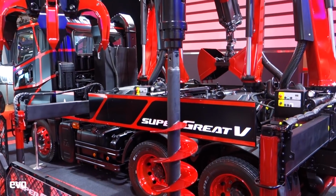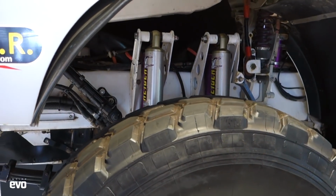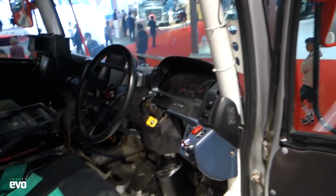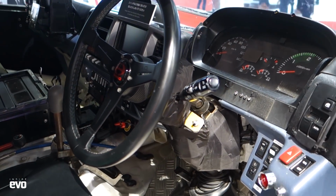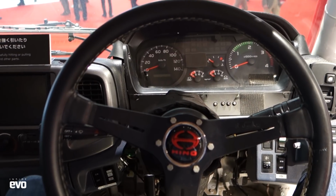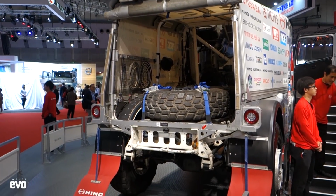Hino as well, which is another brand of Toyota. They had their Dakar truck there, which, I mean, everyone loves a Dakar truck. They look monstrous and amazing, and it's impossible what they seem to do over a sand dune. So I had to wander up there and sit in that, and it was amazingly basic inside. It looked several years old and very second-hand, but then it obviously had competed. I think it had been built for somebody slightly smaller than me because I struggled to bend my legs around the steering wheel. But it was nice to be able to go and sit in that.